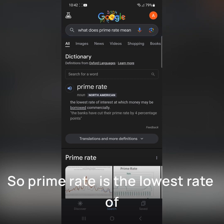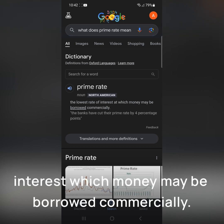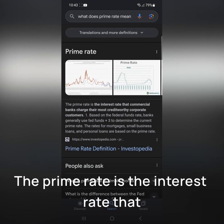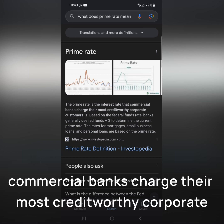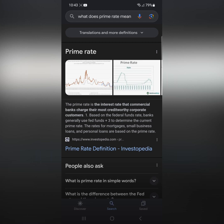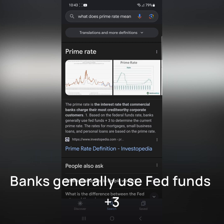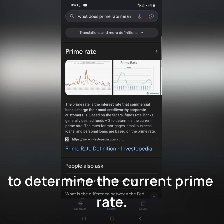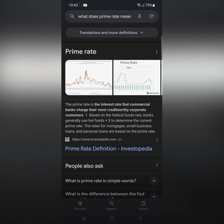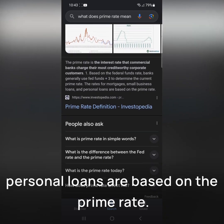So prime rate is the lowest rate of interest at which money may be borrowed commercially. The prime rate is the interest rate that commercial banks charge their most credit-worthy corporate customers. Based on the federal funds rate, banks generally use Fed funds plus 3 to determine the current prime rate. The rates for mortgages, small business loans, and personal loans are based on the prime rate.